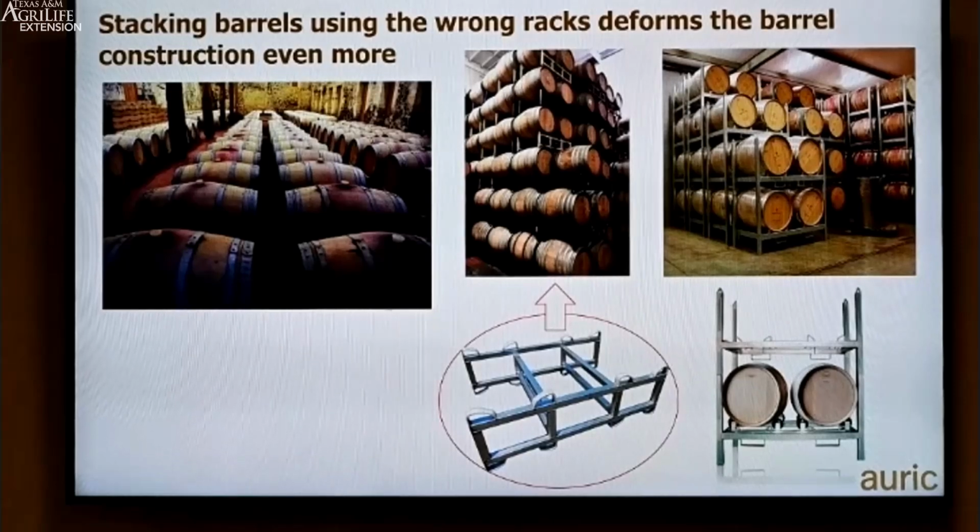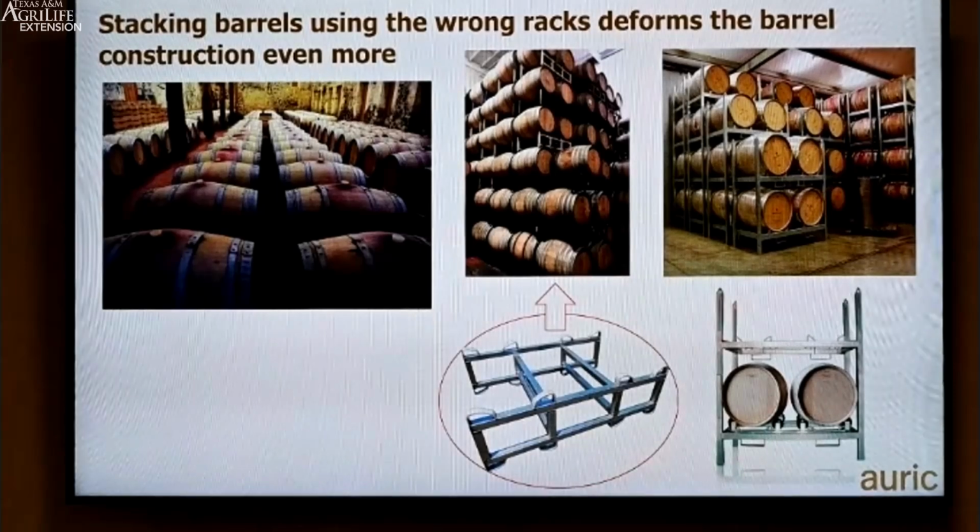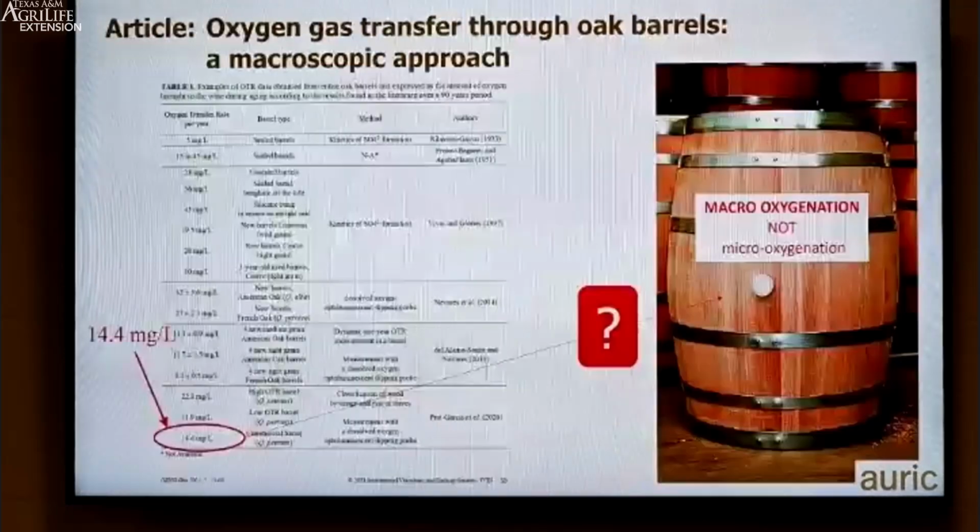Stacking the barrels also, when we're discussing different types of stacking, if it's in one layer, this is not a problem at all. But when you start stacking and you're using the wrong racks for this process, then you are applying the weight of those barrels on top of each other, which will deform the structure of the barrel even more. And on the right side, you have the perfect racks if you want to stack them. These are mainly used as earthquake racks, and they also don't put any weight on each barrel on top of each other.